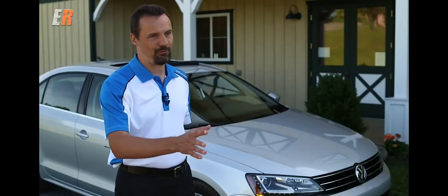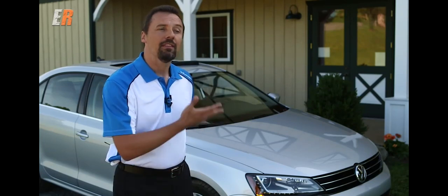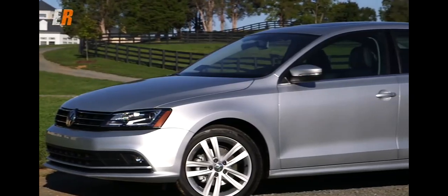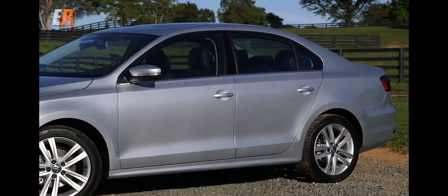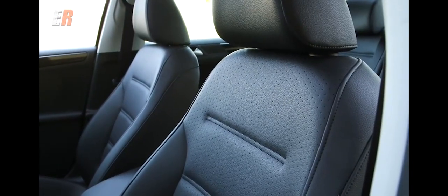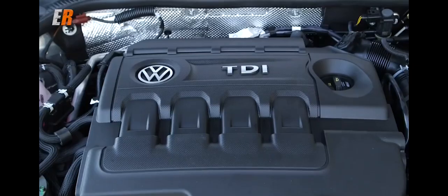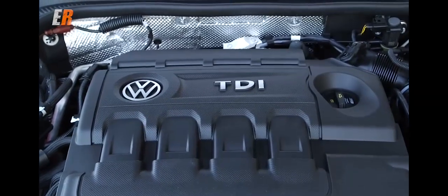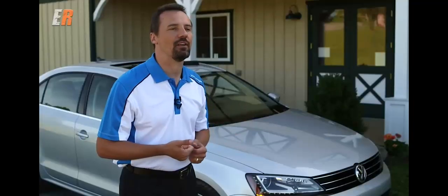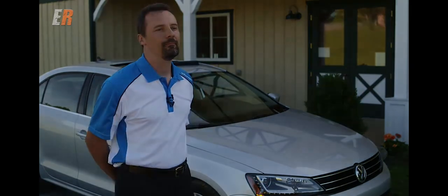Probably the best news for 2015 is that we've managed to hold the line on pricing. The Jetta starts at just $14,990, which is a great entry price. You've got a big car with a tremendous passenger volume, lots of backseat space, and a huge trunk that starts at under $15,000. And throughout the line, regardless of which engine you choose, and remember, there are 3 engines to choose from, we've added features, we've added content for 2015 to make the value equation even stronger.